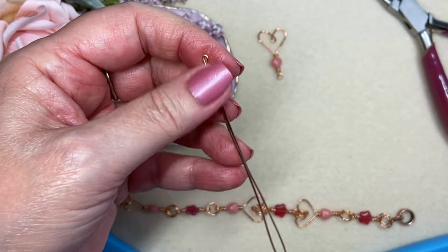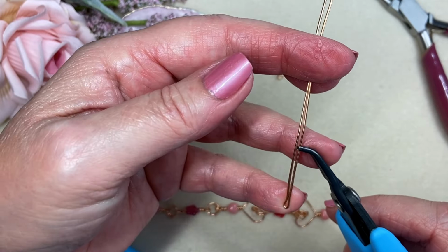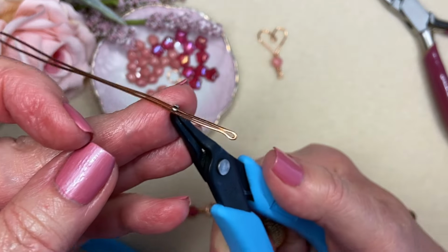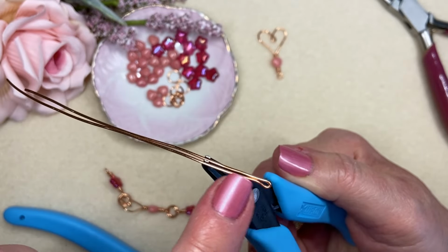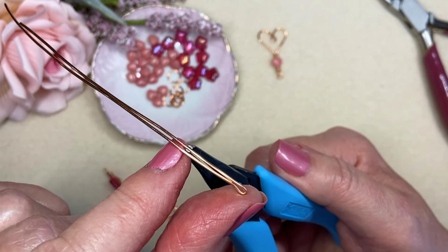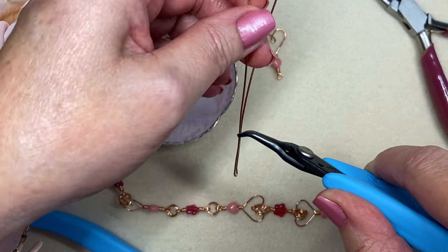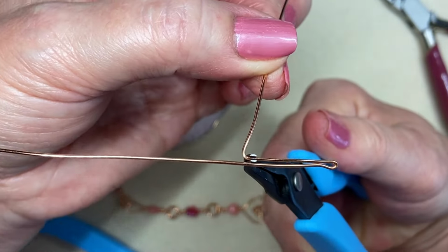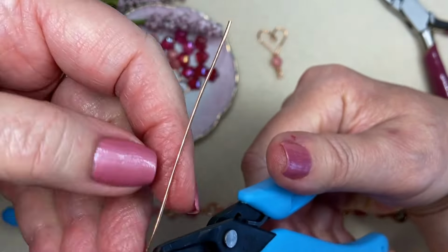Okay, and now I am going to take the shortest wire, and I'm going to come up right about there. Again, I am just guessing. If you've never made a hook before, just to help you with what you're looking at, this is the actual hook part. So this is going to bend over, so you can kind of judge how much space you would like to have. So I want a very small hook. I want to keep consistent with the scale of my bracelet. And so all I did is just hold that with my plier and bend that straight out.